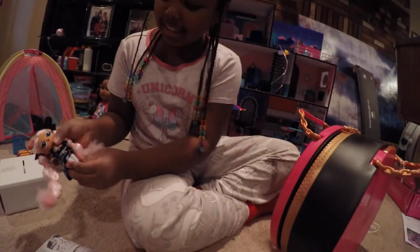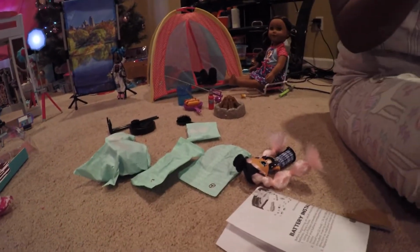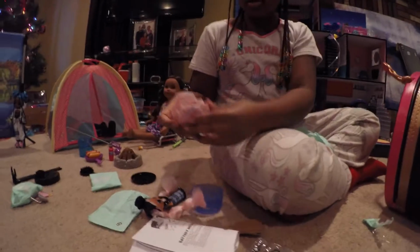Hey. Look at this. Beast mode. Tear it up. Rip it up. What in the world is all this stuff? I think she has a clip. Okay. LOL Surprises. This is cute. This is a chair. And that's a little thing. What is this? Oh, this is to put clothes on, I guess. There's a paper inside of a box inside of paper.